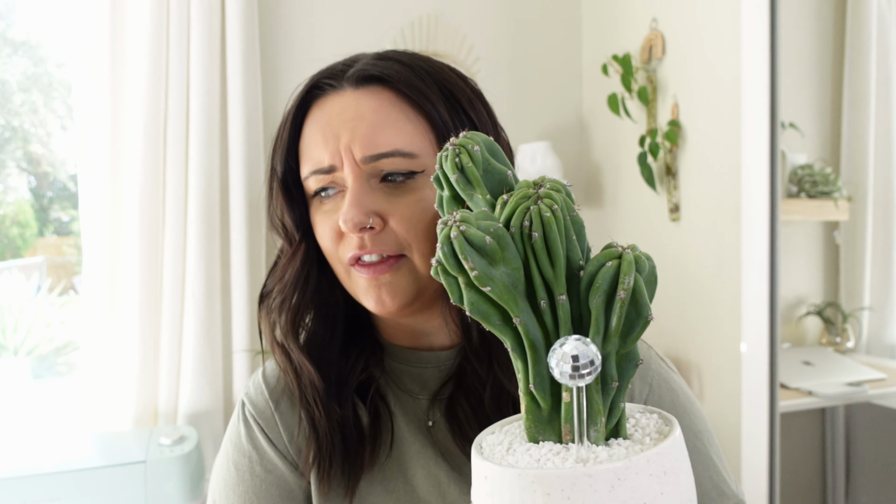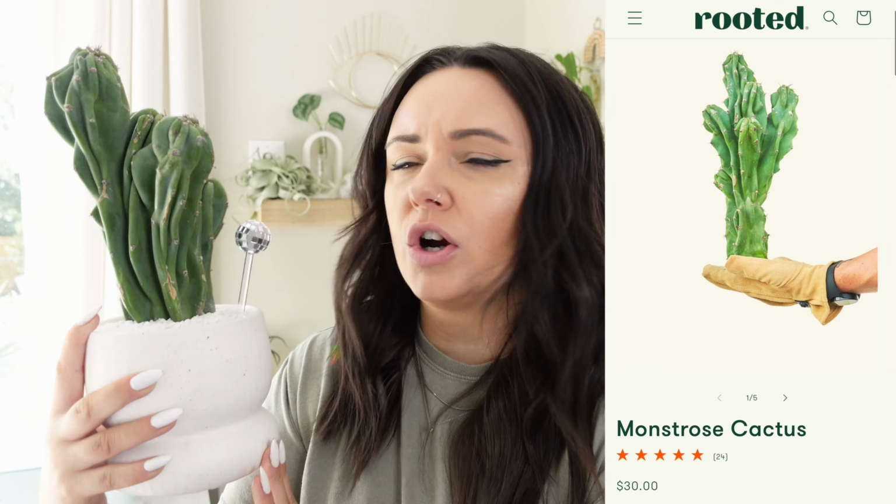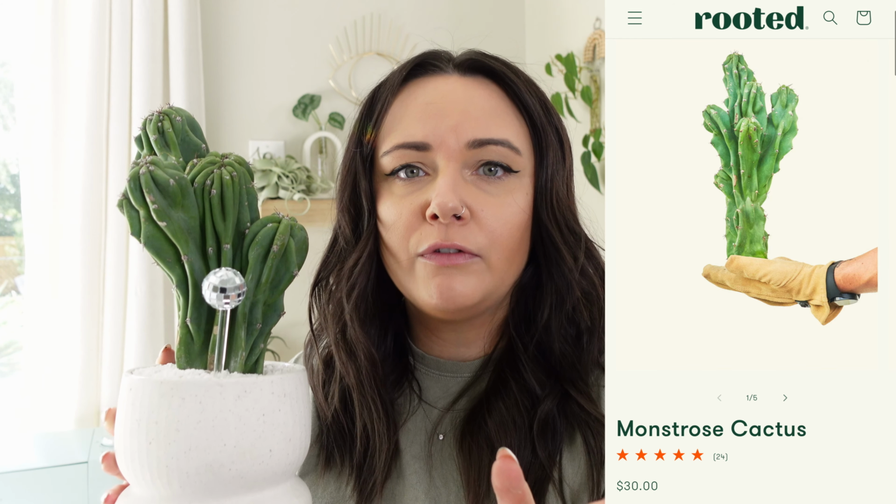This monstrous cactus is a plant that I had to have. I saw it on Anthropologie. I didn't know they actually sell live plants. Anthropologie was selling theirs. I don't remember how tall it was, but it was almost $100. So I was like, you know what? You guys know me, I like to budget, I like to find a good deal. So I actually wound up getting this at Rooted. I've heard of Rooted, I have never bought from them before, and I decided to try them out.